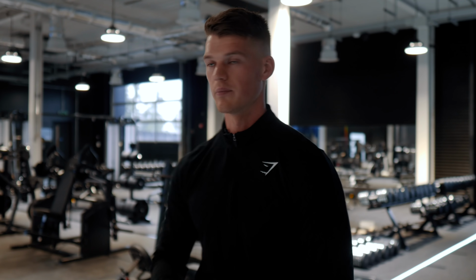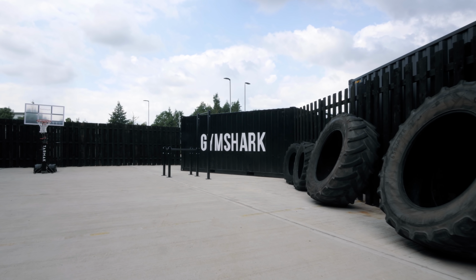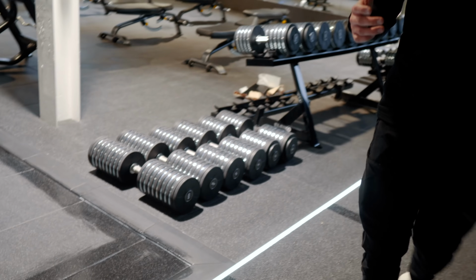So we've got two lorry loading bays. Obviously on the nice days, we'll open them up. It'll give access to the yard. It'll flood the gym with natural light and it'll just look great. More benches, incline benches. You've got your dumbbells going all the way up to 100 kgs, which is just mental.